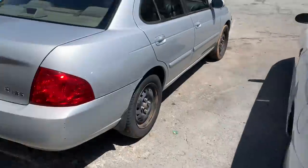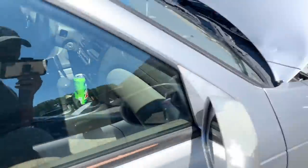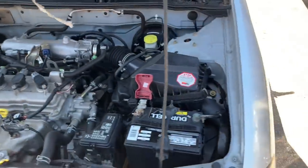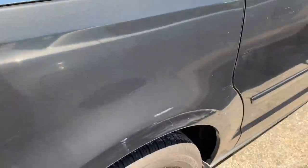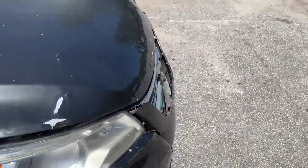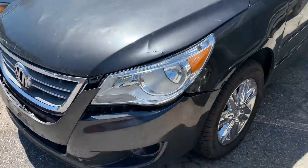Dirty in here though. Looks like somebody was probably living in there or something. It's dark tint and everything, but the body looks good. And then we got this Nissan Sentra right here. Sentra looks good. Looks like they've been trying to check the oil on it. That one's messed up. This van looks good. I think this is also a Volkswagen. Don't got too much damage on the front.